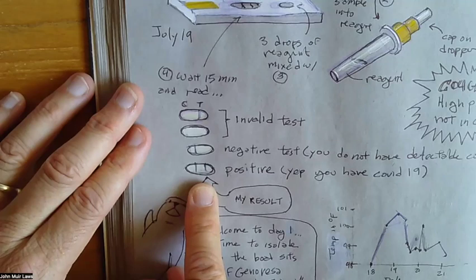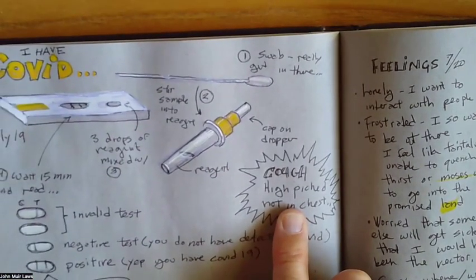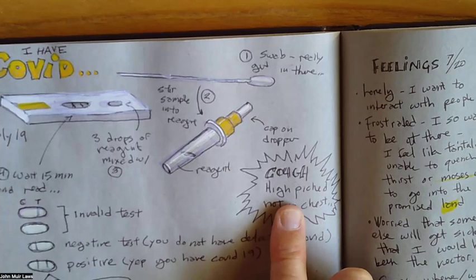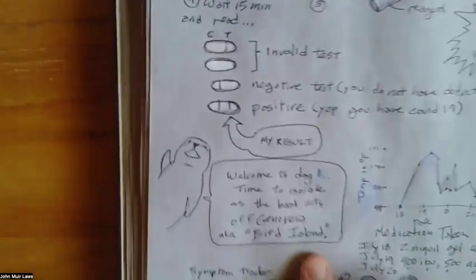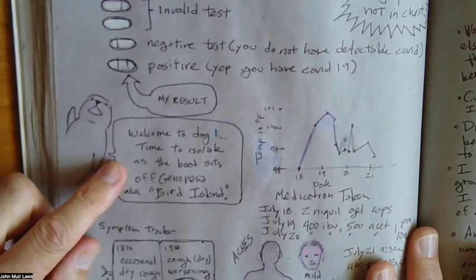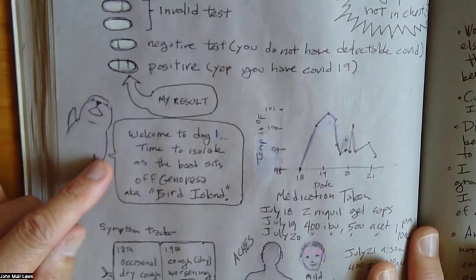And I just sat there in my cabin staring at this little thing. My cough had also by this point turned into a strange high-pitched cough, different from the deep chesty one, that I now, whenever I hear it, go like, uh-oh, I recognize that. So we are now off of Genovesa Island, also known as Bird Island. And I decide that this is when I need to start my isolation. I let Marley, my co-leader, know that I can't come out of my room.